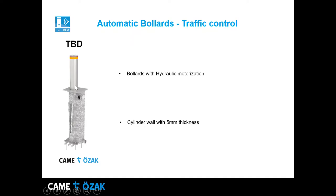These bollards have a 5 millimeter thickness wall. They are used mainly for traffic control. They do not have any type of crash rating. No crash rating test has been done on these bollards. That's why they're meant for traffic control.